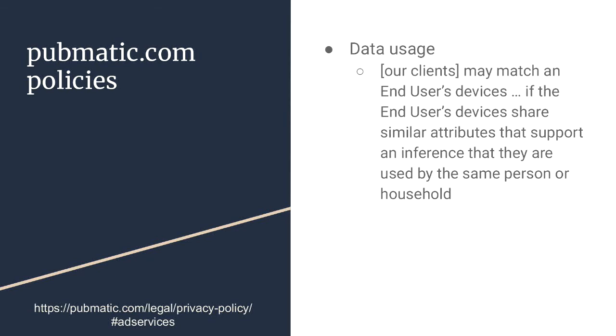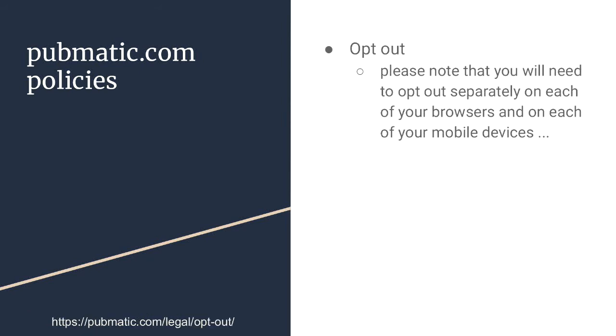What do they do as far as multiple devices? Well, they also check and try and find whether you're using two different devices that are the same person or household so that they combine that data as well. They have an opt-out. They helpfully point out, though, that you will need to opt out separately on each of your browsers and each of your mobile devices. There are some other issues aside from that with opt-out, which I'll mention later.